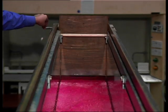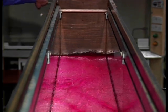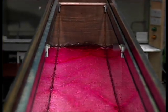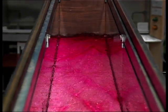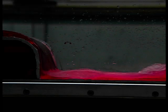The formation and location of a hydraulic jump depend on the downstream conditions. In the laboratory, we used this adjustable sluice gate to restrict the flow out of the flume, forcing the flow to become subcritical again. We can see the hydraulic jump gradually creeping up the flume until it stabilises right against the weir.